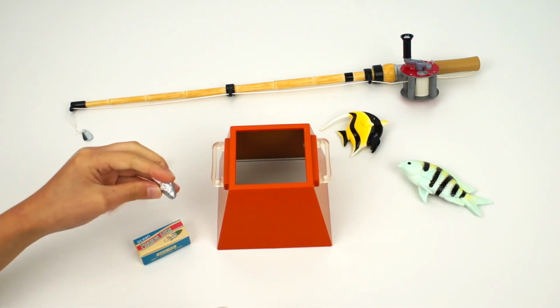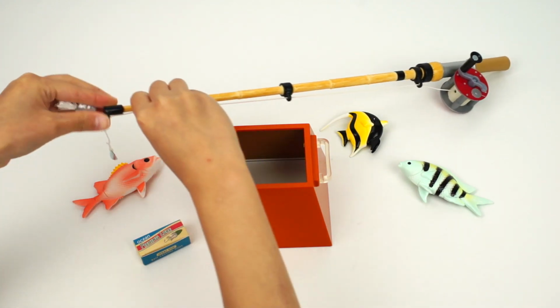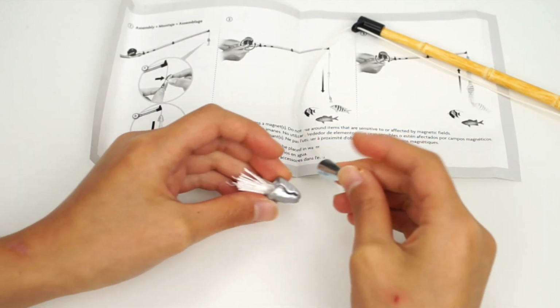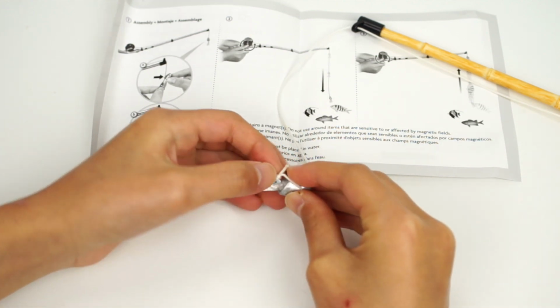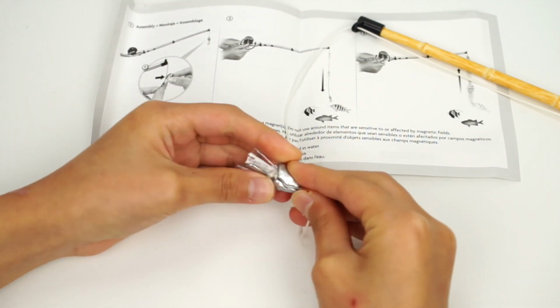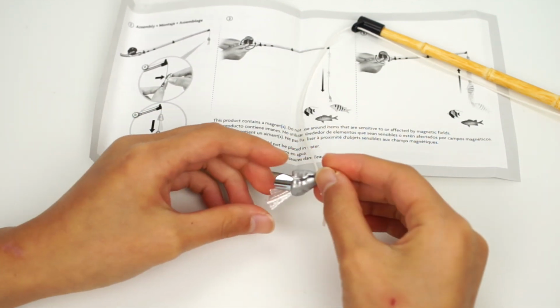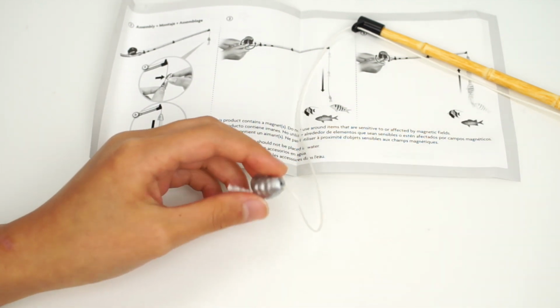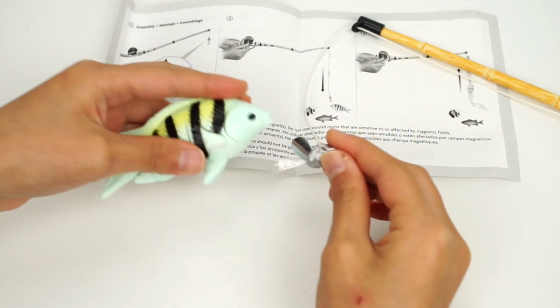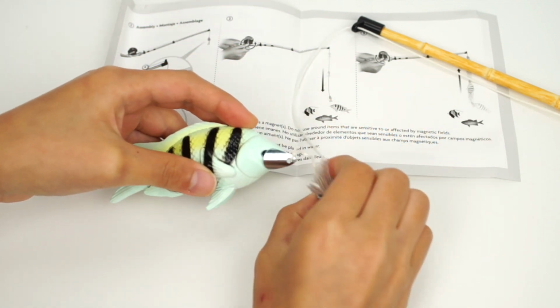Here's my other favorite item, the lure. It's so cute, how to install it? Let me see. There's the instructions that shows how to hook the lure onto the fishing pole. So let's try it. Yay, it works. So let me try to catch a fish. I caught a fish. Hey, Wimp Dog, do you want to try?